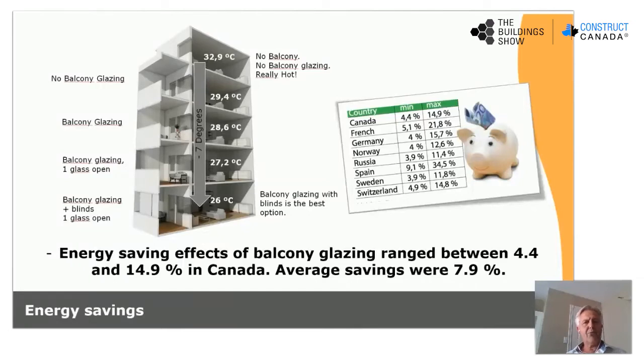So you have that extra envelope of protection on the balcony sides, where the outside elements do not get at the interior of the structure, and therefore there's less heating costs involved. In Canada, the average is around 8% energy savings, but you have as high as 15% energy savings as well in Canada. And there's different averages around the world.